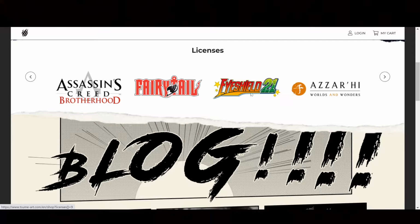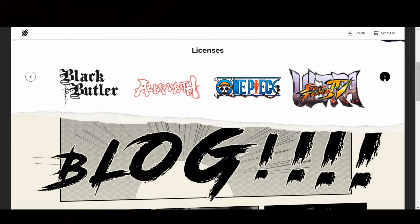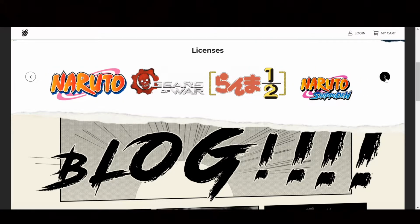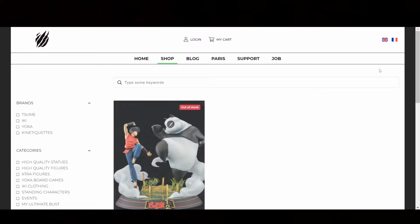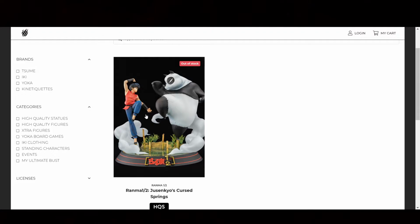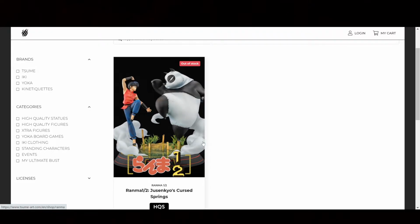And I want to show you one more before we get into the ones that I'm really interested in showcasing today, or the ones that you actually came to watch. I like this one. Love Ranma, out of stock. This is a beautiful diorama. I loved that anime back in the day. I watched it a lot, so definitely Ranma is a good one.